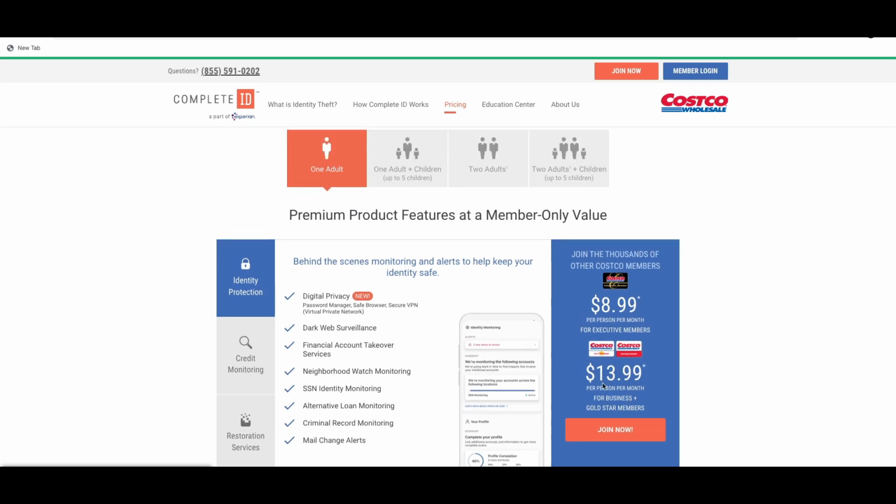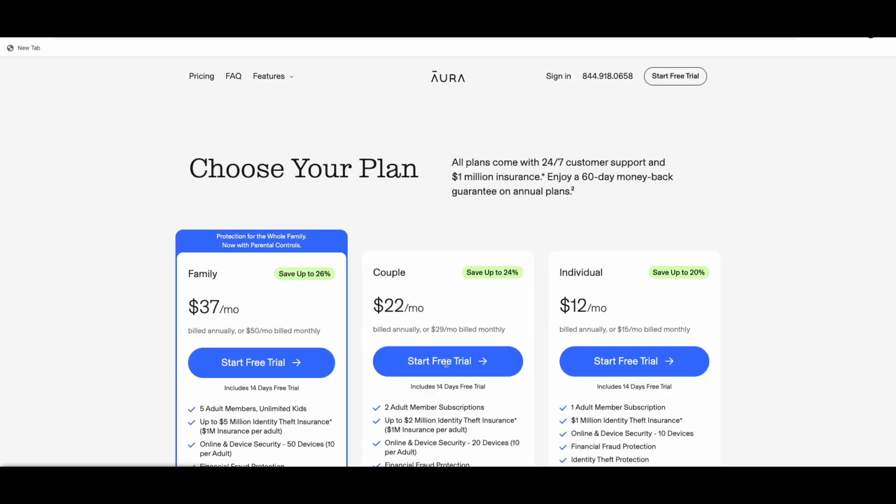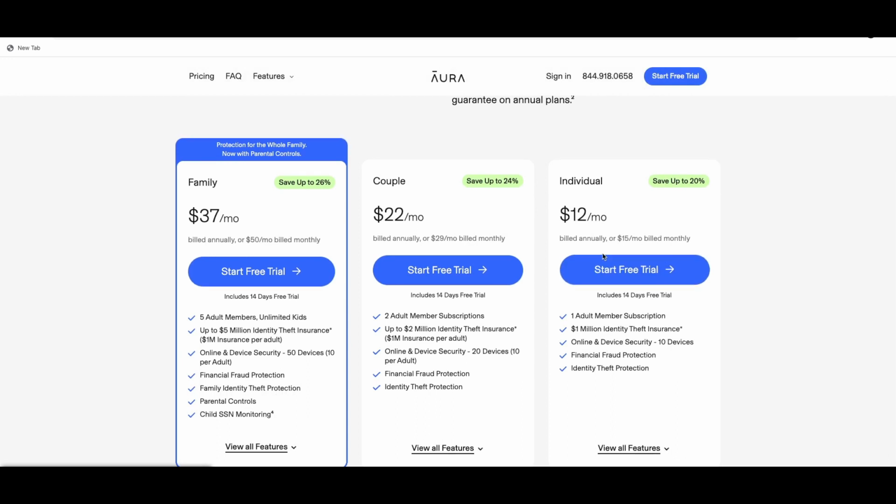But even at $13.99 per month, I would recommend you check out Aura. Their baseline plan is $15 per month, so $1 more per month when billed monthly, and you save a bit more if you bill that annually. It's only $12. And you're getting $1 million in identity theft insurance with them. You're getting a VPN, password manager, antivirus software, a white glove resolution service. But more importantly, with Aura, you're getting very, very thorough monitoring. Again, these guys found 17 instances of my information being leaked on the dark web, whereas Costco's Complete ID found only 3, which I was quite disappointed in.